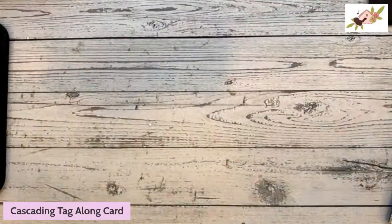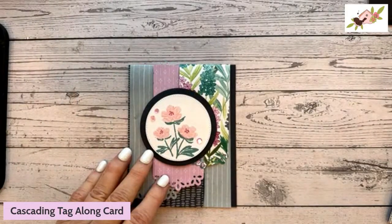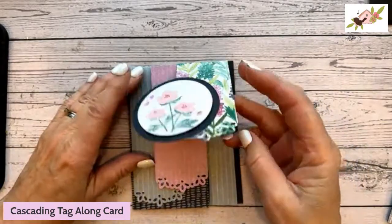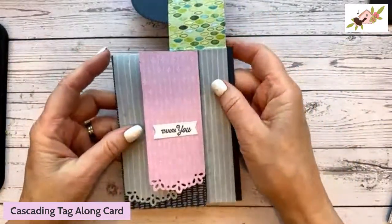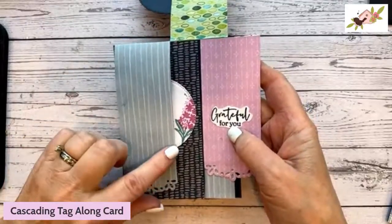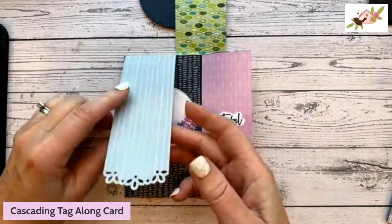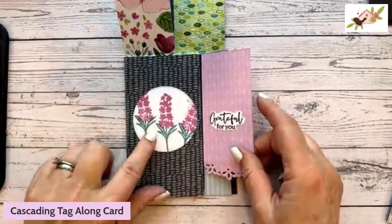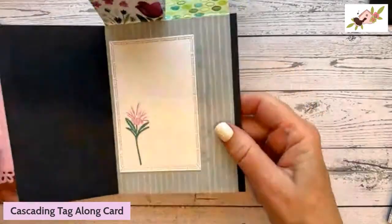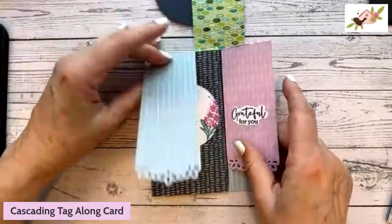This one here is with the Florals and Bloom Designer Series paper. And it opens like this. It says thank you. Actually, I think this was from the other Floral DSP, the blue pattern. It says grateful for you. And then we've got some snapdragons there, and I did use a rectangular die cut on the inside on this one. Okay.